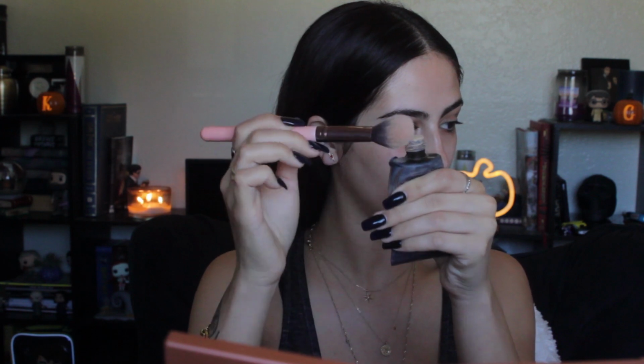I'm going to apply this foundation in two different ways, because the way you apply foundation is kind of a personal preference. So I'm going to use this Luxie Precise Foundation brush, and I'm going to apply it onto the skin using this, and just applying it. I need to pull mine closer to me.